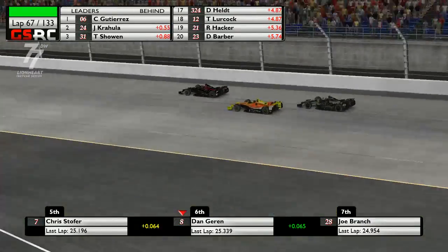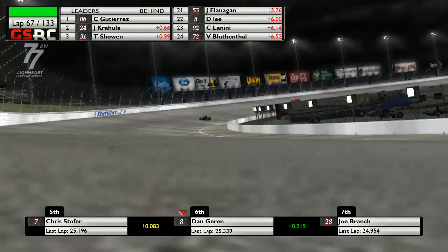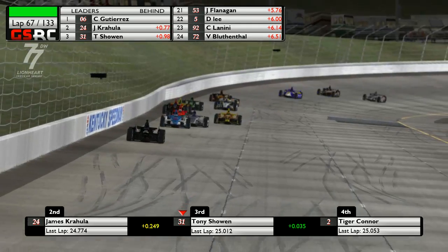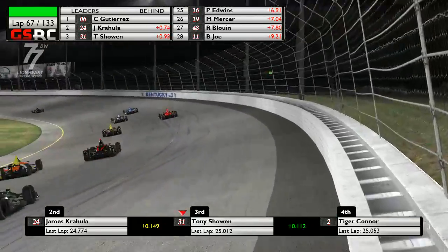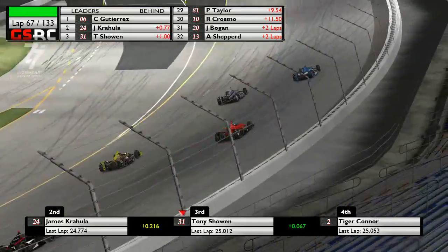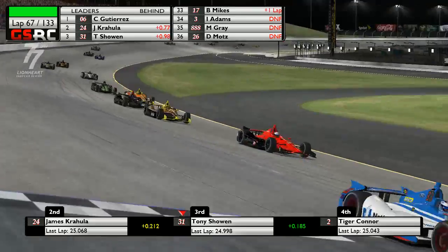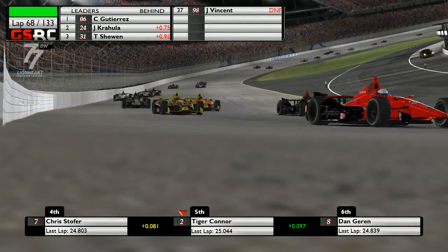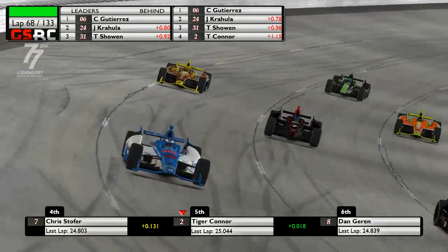Ooh, Dan Guerin had to lift out of it. They're still battling. Oh, watch out. We got a little battle going on here. Schoen and Connor back and forth on the speedway right now. That little battle didn't scare them off. They're still dedicated to it. I think Connor got a little bit squirrely off the low side of the track right there. Yeah, and boy, that opens up the door for Stouffer. Stouffer taking it. There's Dan Guerin also.